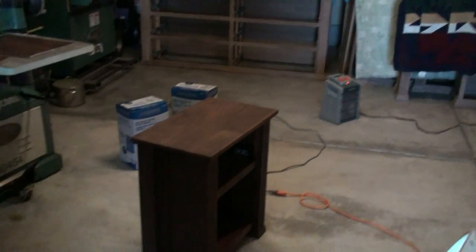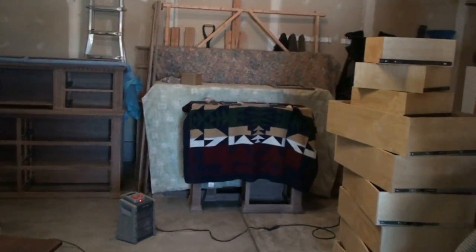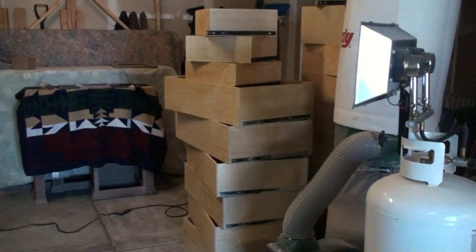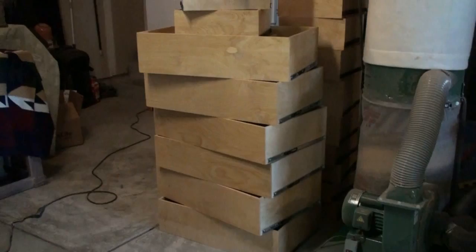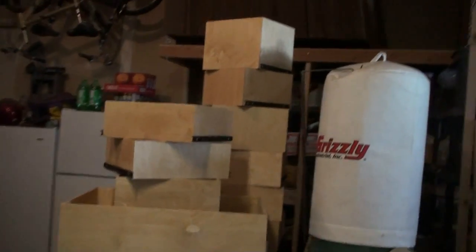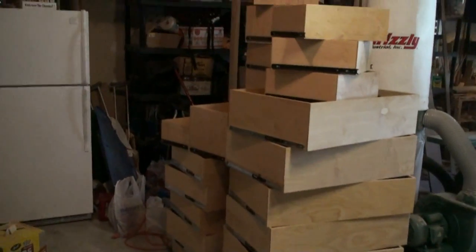Thanksgiving. I'm out in my garage shop. You'll see that we're not done yet. All the drawers are stained, all 30-something of them. Lots and lots of drawers.